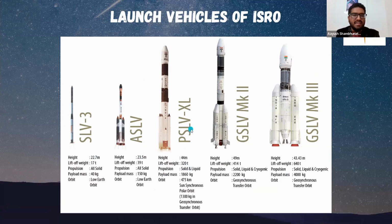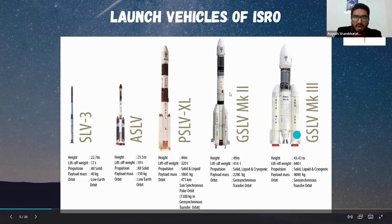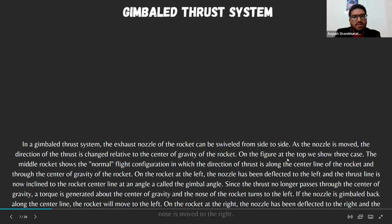We have many variations in PSLV. We can change the number of solid motors in this, and we can vary the payload capacity of PSLV. Similarly for the GSLV, which stands for Geosynchronous Satellite Launch Vehicle, Mark II and Mark III. The difference between Mark II and Mark III, as you can see, is the payload capacity. This has a payload of 2,200 kgs, and this has a payload of 4,000 kgs.